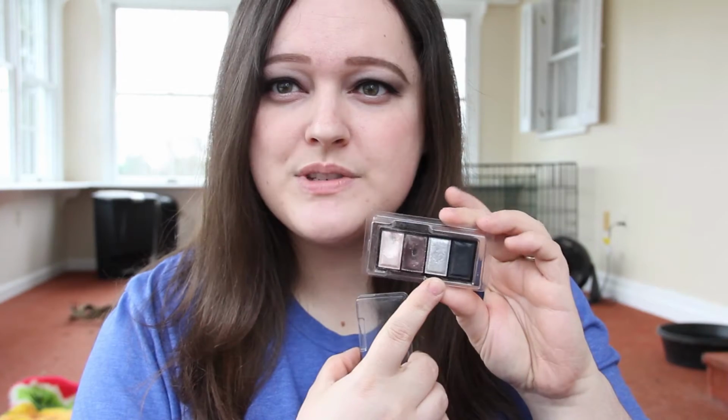Actually, I'm gonna start out with something that I've had for more than just February, but I've been using non-stop. This is the Clé de Peau eyeshadow quad in number 306. Loving it, wearing it today on my lids. I pretty much don't use this sparkly silver color. All of the other three colors I use.